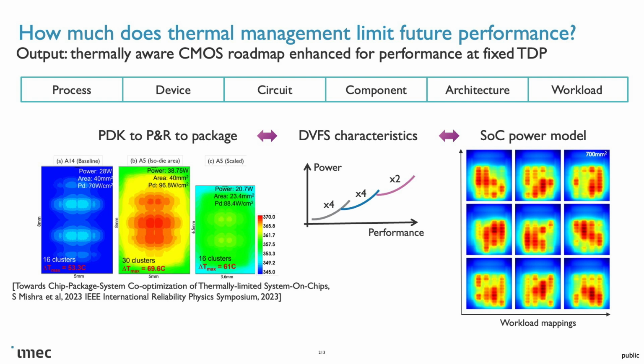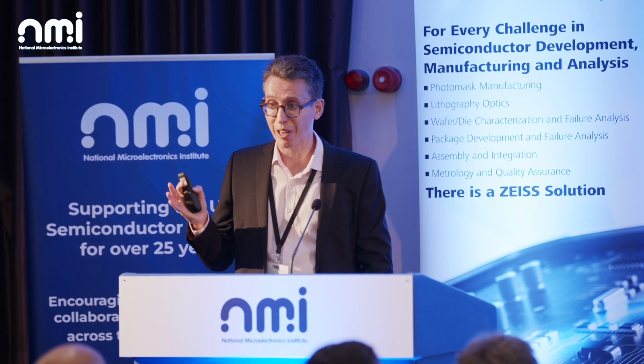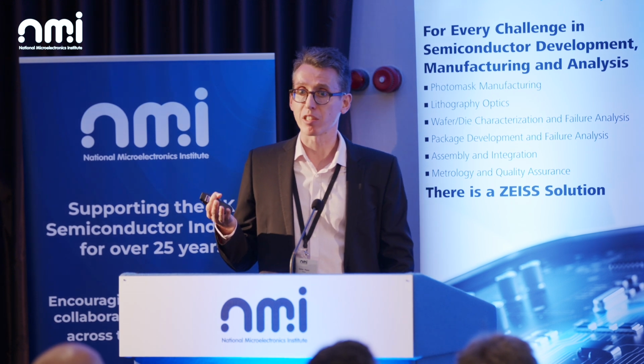Okay, so thermal. Thermal is a huge problem. So I said we're all power constrained. Now, in some cases, we're power constrained because we can't cool the devices anymore. We're not at the power density of the sun, and I don't think we'll ever get to the power density of the sun, but it is a serious problem.